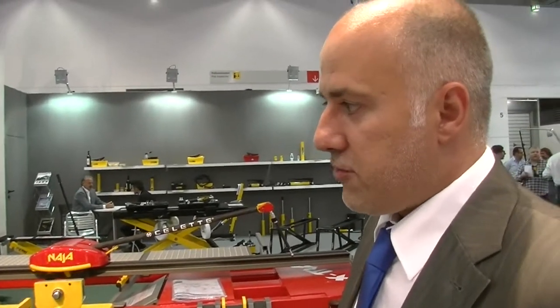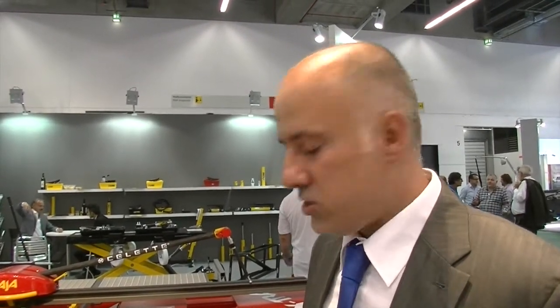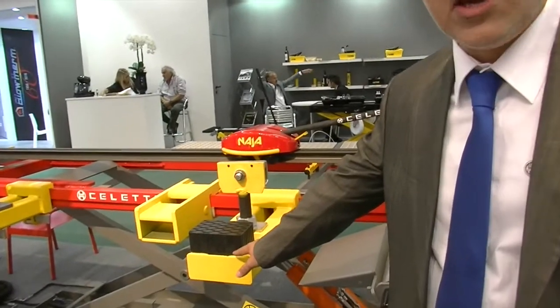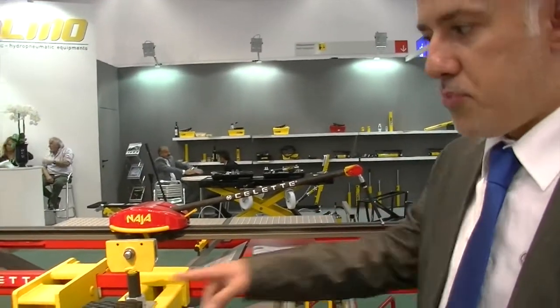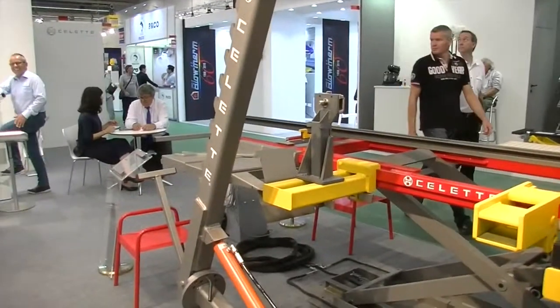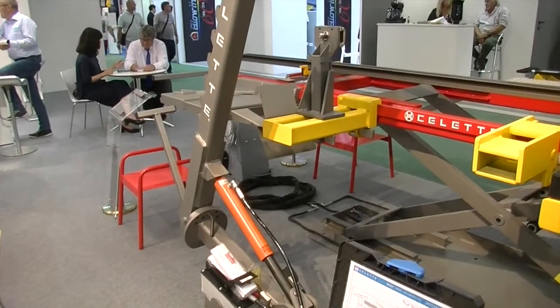This pulling platform is very famous in Europe because body shops want very quick repair. So we developed and patented a system where you can lift the car by the wheel and attach and fix the car with a specific clamp, and use a pulling unit to pull the car and make quick repair.